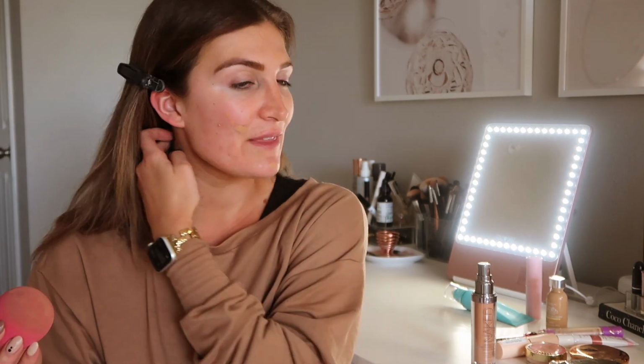Now that my skin has cleared up, I really have tried to do just light layers of foundation because whenever my skin was breaking out, I used to put like 3 layers of foundation on just to cover everything up. So it feels really good to be able to just do a light layer for the day.